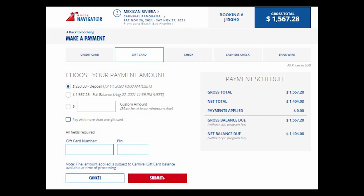But also, if you want to pay by gift card, I can take Carnival gift cards through this system as well, so you can pay that way as well. You can do a combination, some on a gift card, some on a credit card, whatever you want to do. I can always take a check payment, cashier's check, and even a wire transfer. Obviously, the vast majority of people do the credit card, and some do the gift card. So that's a summary of your options using my program.